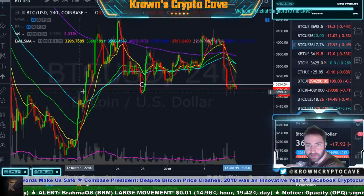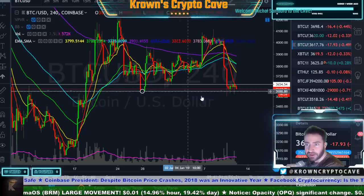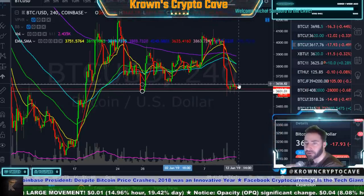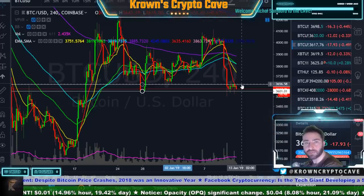So overall, the range that I'm looking at for this weekend is this guy right over here. Let's just zoom this one out. Yeah, okay, that looks about right. And then this guy right over here, we'll call it, at around 3,600. So whichever way that the next 4 hour candle breaks this formation right over here, that's going to be likely your next break.